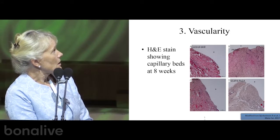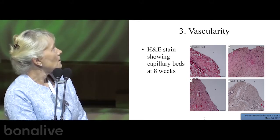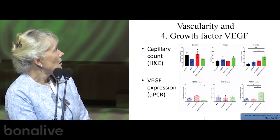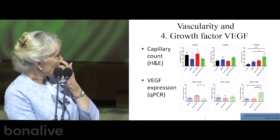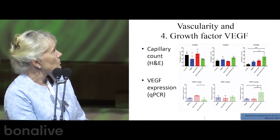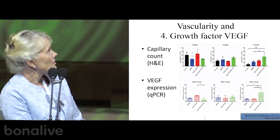Then we looked at the vascularity. We took membrane histology from all of these, and then we also did PCR VEGF expression studies. It was really interesting, because if you look at the control, you see that you get an input here, but it diminishes over time. Here is 8 weeks, 4 and 2 weeks. In the beginning, all these materials are quite active.